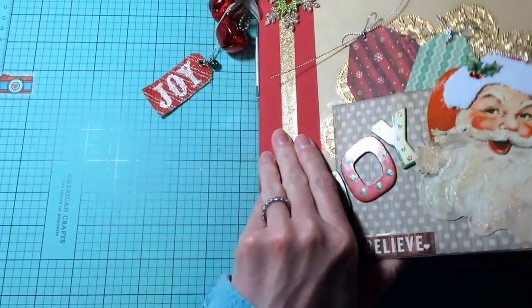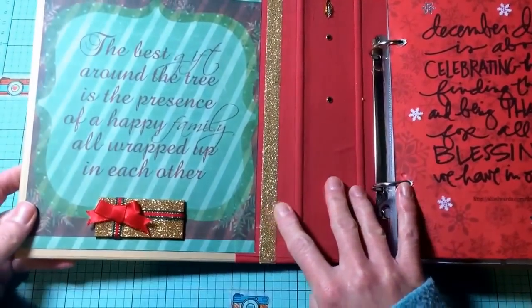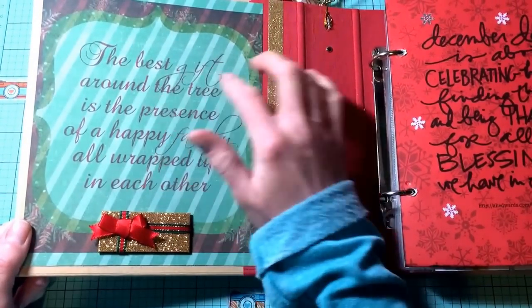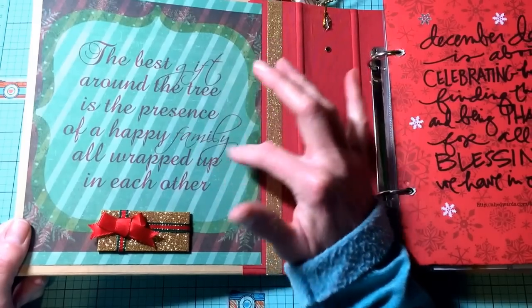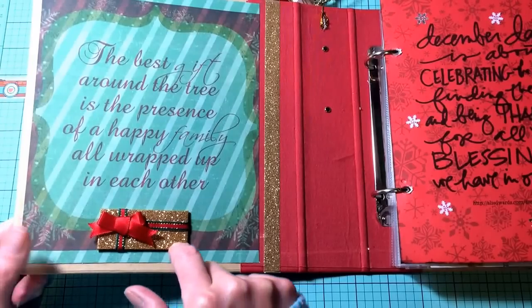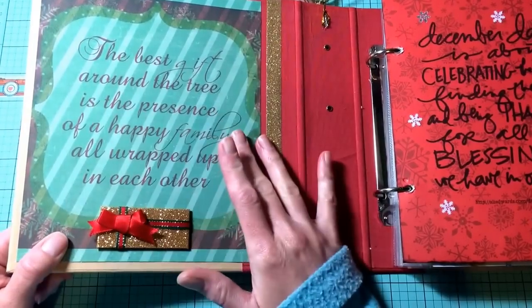So on the first page, I found this and I printed it out on some scrap paper that says the best gift around the tree is the presence of a happy family all wrapped up in each other. And then I just put this little present on there. I thought that was really pretty.